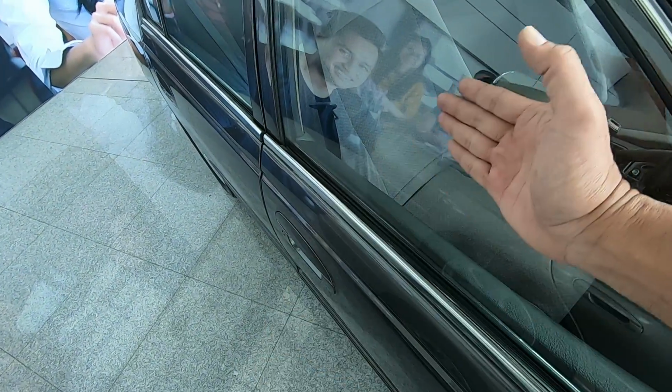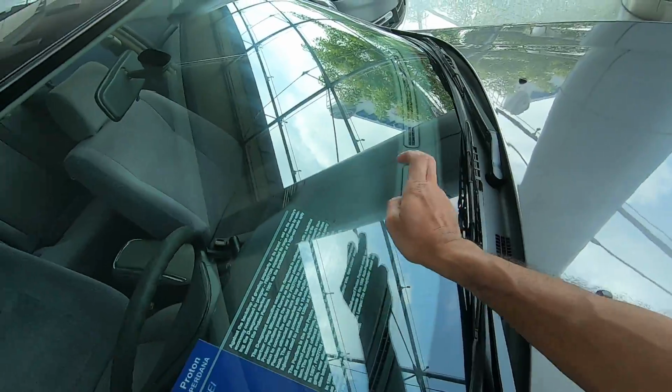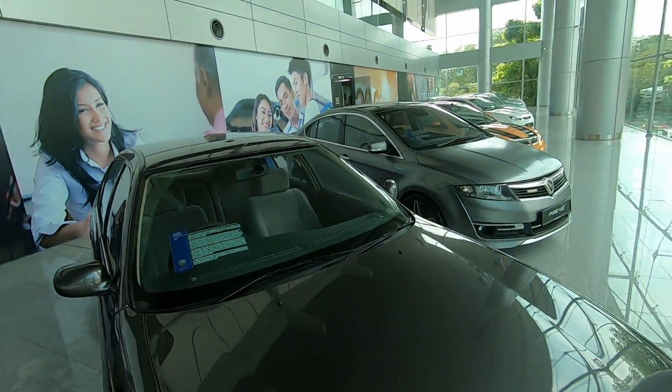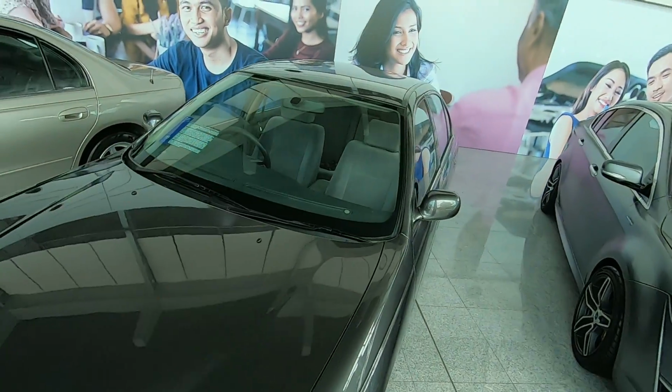Because they get the most friction. Driver going in, driver going out, driver going in, driver going out. They get the most friction. Sometimes they are torn. Dashboards. Why are dashboards always cracking in Malaysia? Simple. Our heat. Our heat and humidity kills the material that's used to make a dashboard.